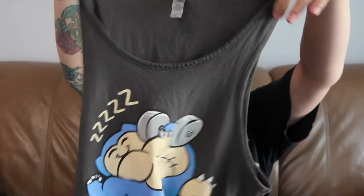This is a personal buy. Liv wants this. I might let her have it, but otherwise it's gonna be mine. But it is Snorlax, and he has fallen asleep with a dumbbell in his hand, and it says Snorflex. I just thought it was really cute.